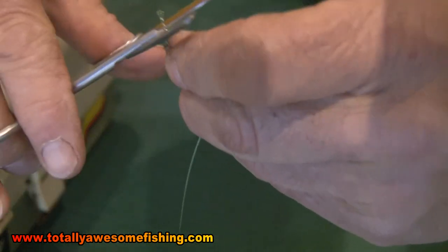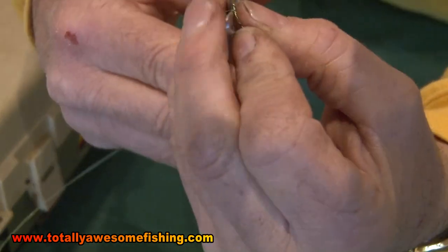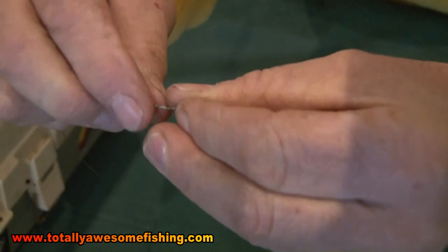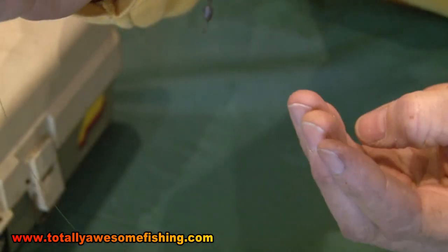Just get the tag end. Now, I've got a Jack Russell, and I don't want the wire in his paws, so I snip it, and I'm holding it at the same time. And there you are. That's the barrel swivel on there. And we do the same thing with the hooks.